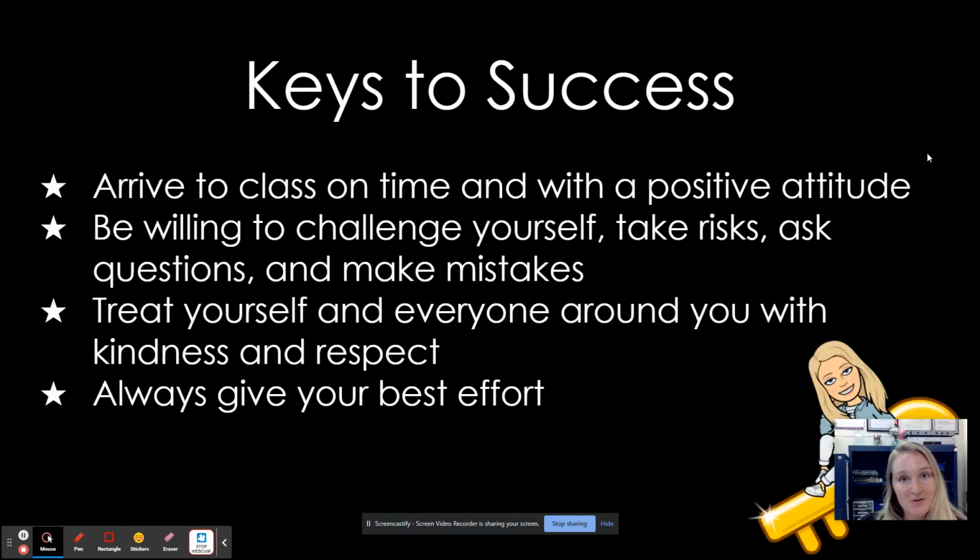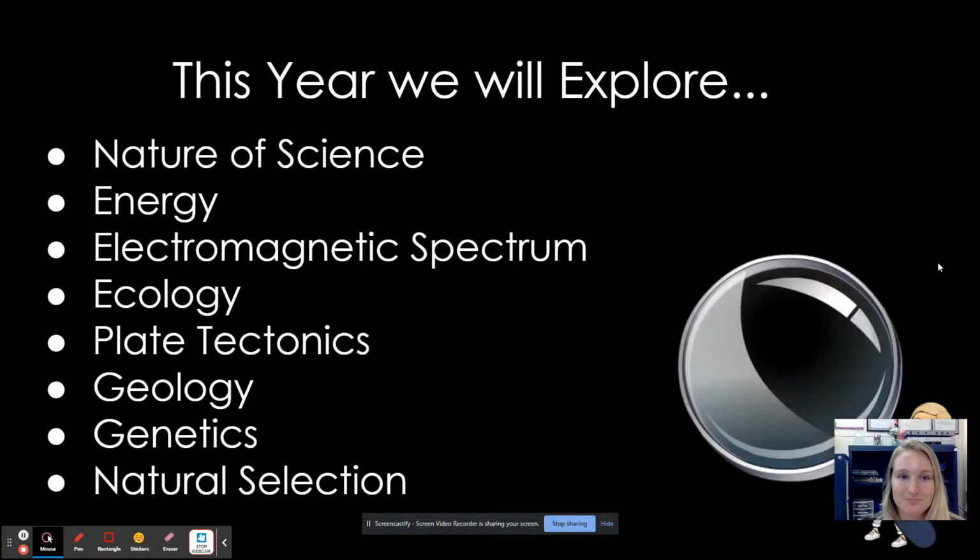So I've gone over this with all of my students, but I only have a couple keys to success. If students follow these 4 guidelines that I have laid out, they will do well in this classroom. So my first key to success is arrive to class on time and with a positive attitude. Be willing to challenge yourself, take risks, ask questions, and make mistakes. Treat yourself and everyone around you with kindness and respect, and always give your best effort. So, if students are following these 4 things in this classroom, they will do well this year.